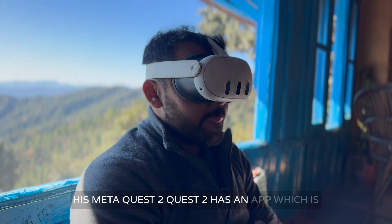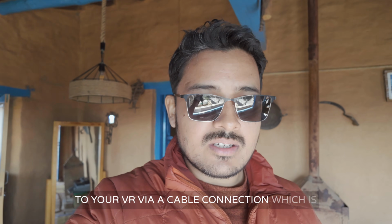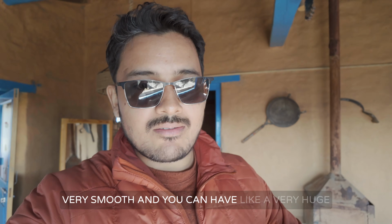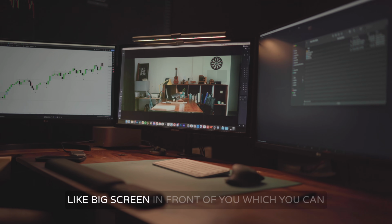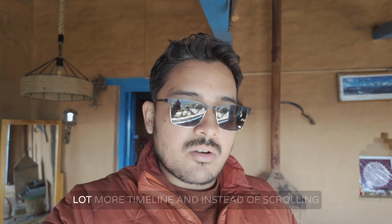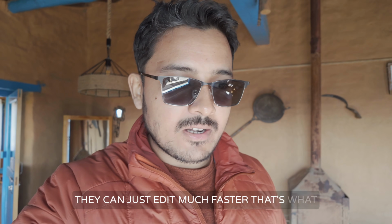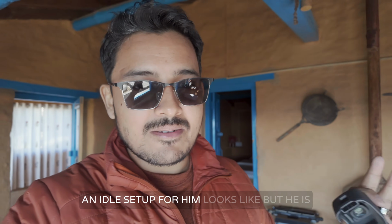Quest 2 has an app called Immersed, and you can connect your Mac to your VR via a cable connection, which is very smooth, and you can have a very big screen in front of you which you can work on. For a video editor, the bigger the screen the better, because they can see a lot more of the timeline, and instead of scrolling they can edit much faster. That's what an ideal setup for him looks like.